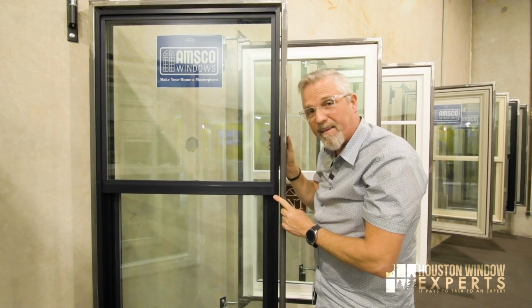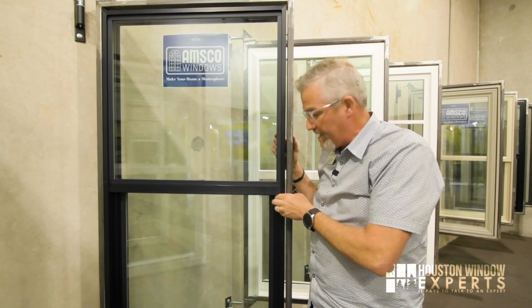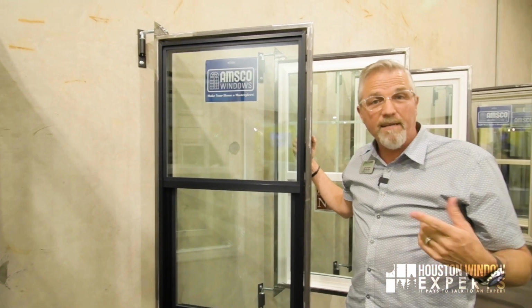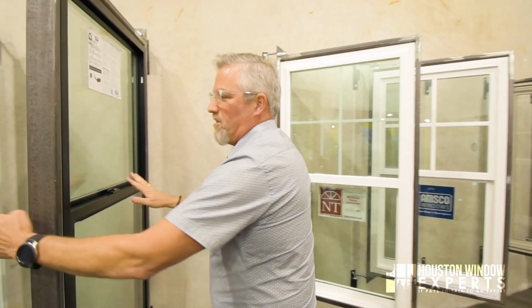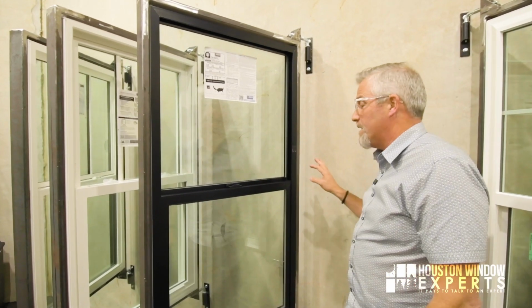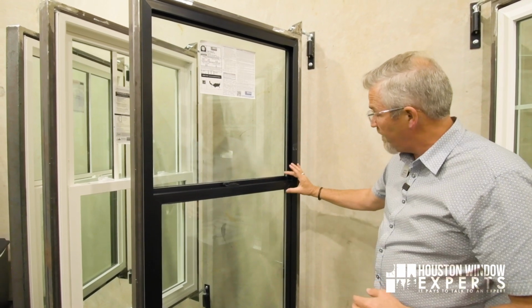And this is their black cap stock. They also make a bronze, which gives you a little more brown. It's not quite so black cap stock. And then of course they have about 6 or 7 other colors, but those would be painted colors, okay? On the inside on this one, you notice it's also been painted black. So the outside is cap stock, the inside is painted, okay? And that's because you can't get cap stock on both sides. It's impossible to do.